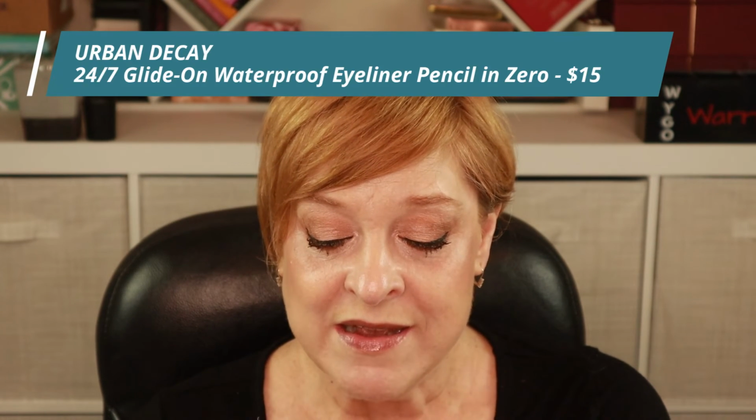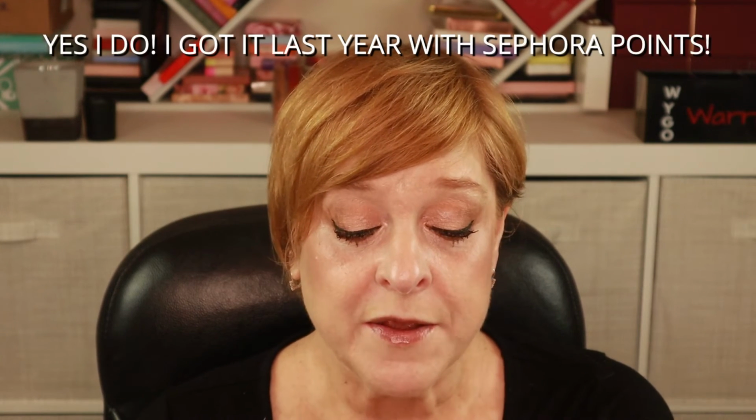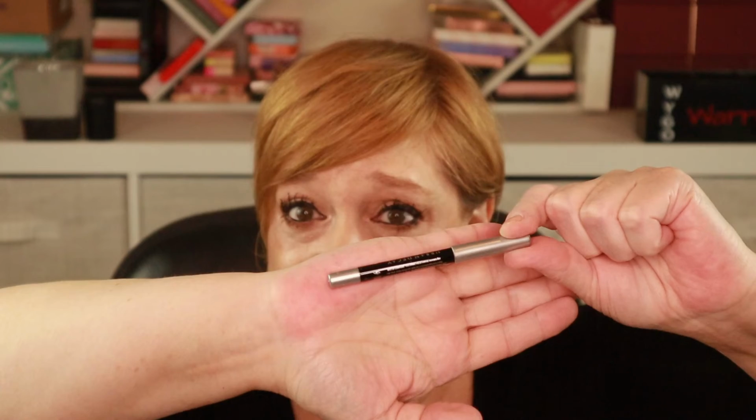This here, ooh, look, we do have another makeup item. This here is from Urban Decay, and it's the 24x7 Glide On Eye Pencil. You know how I love trying eye pencils. I want to say, do I already own this? Possibly. My collection is behemoth, but I don't remember using this or liking this.